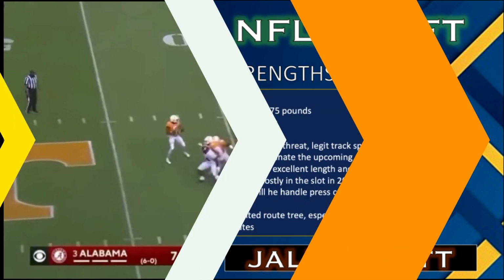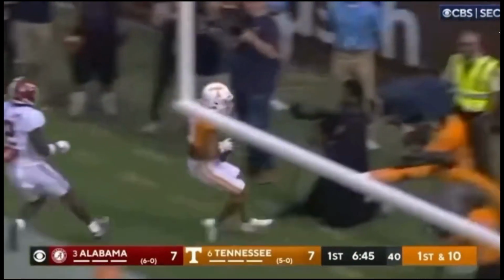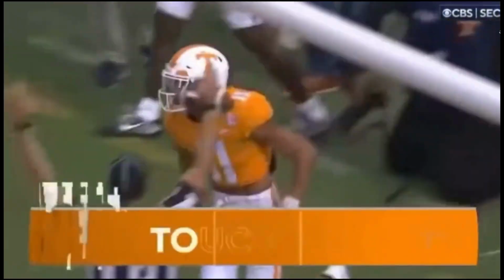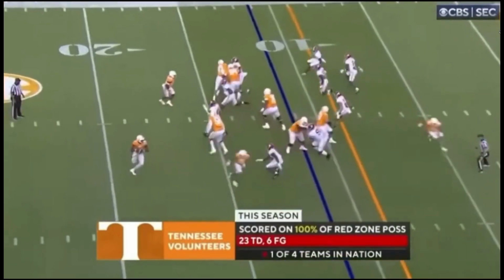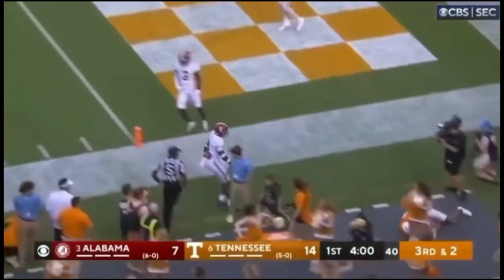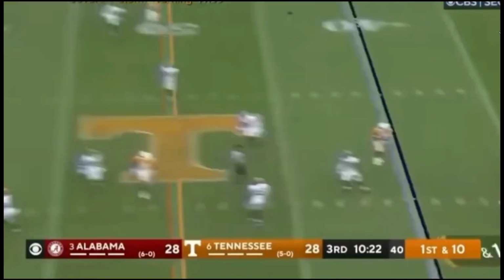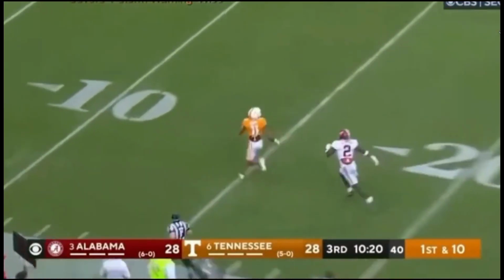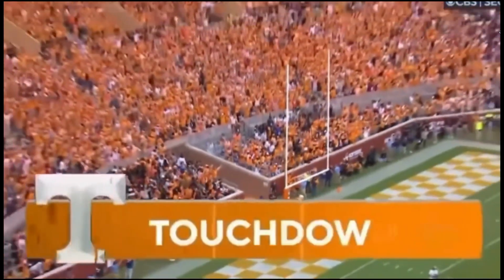Let's watch some highlights. Going deep. Man's there. Got it. Jalin Hyatt, touchdown. Pump fakes one way, comes back the other. Jalin Hyatt, touchdown. Fast in the run. Otherwise, these big pass plays won't be there. There's a pass play that's there. Jalin Hyatt, touchdown.